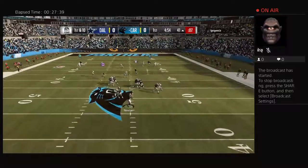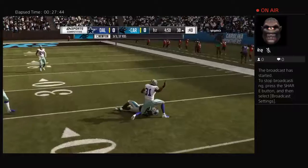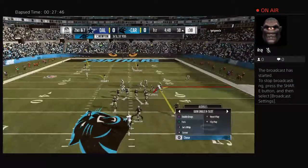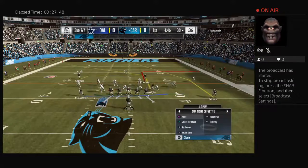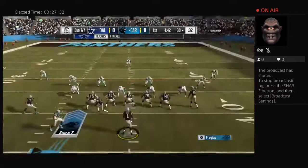On first down, it's Newton. Got a man right side, it's McCaffrey. And the stop here will come at the 38-yard line. Give him 3 on the play, and it'll make it second down.